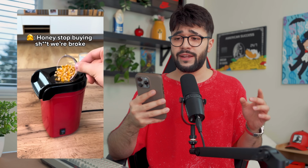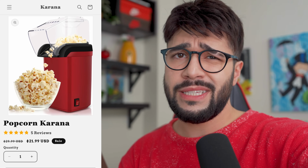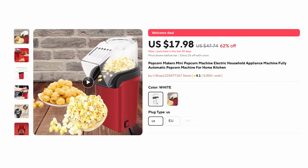So a popcorn maker. I really like this product. It looks fun and I think it's perfect for impulse purchases. But here's the thing, these guys are selling it for 22 bucks and on AliExpress it's about $17. And honestly, a $5 margin is basically nothing. So I'm really sorry, popcorn maker, but you didn't make it.